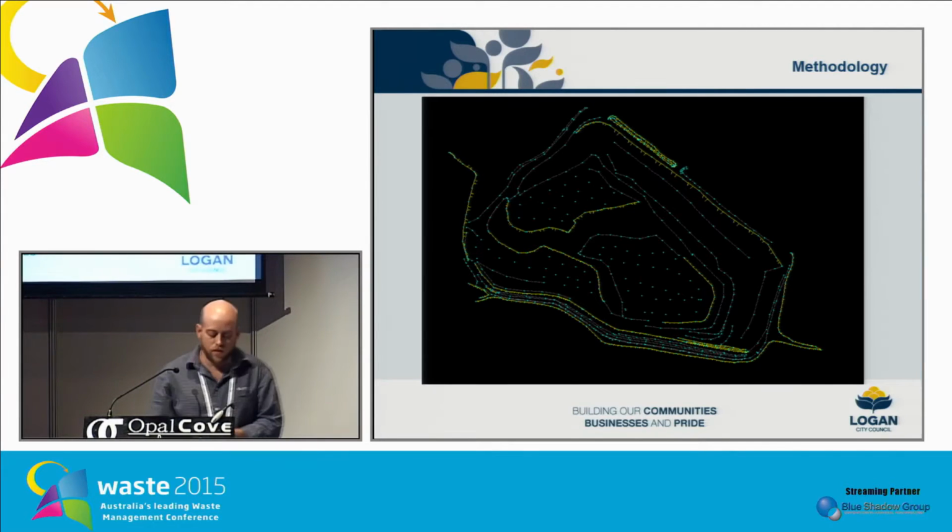To create a base model for comparison, we completed a field survey using the current Logan City Council standards with conventional survey methods. This includes the location of physical features, such as the top and bottom of banks, change grades, and all the little blue points there are just surface points that we picked up in the field. And then we used 12D as our surveying package to work out all the volumes.